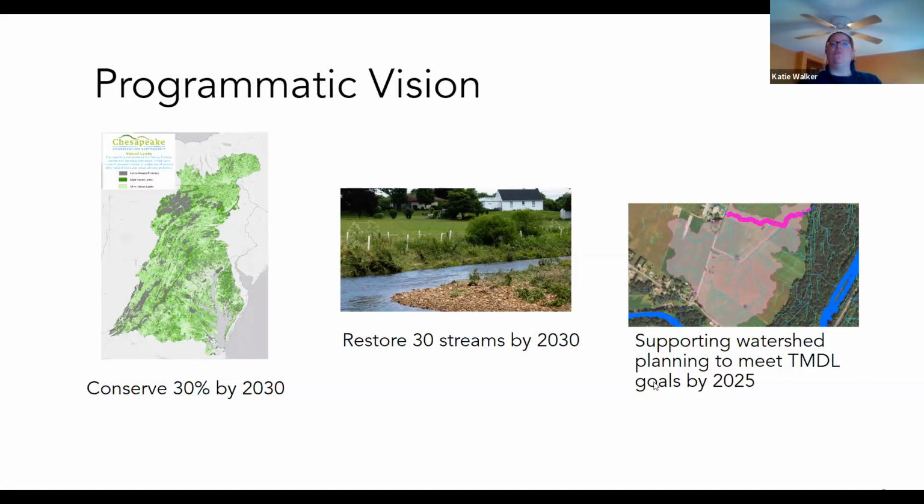So we're trying to create more tangible goals, again using our geospatial data to help inform where those decisions are happening. And similarly, not just our 30 by 30 restoration goal, but in general, we're looking to help the jurisdictions and local partners meet their pollution reduction goals that are set in place in concert with the Environmental Protection Agency by 2025.